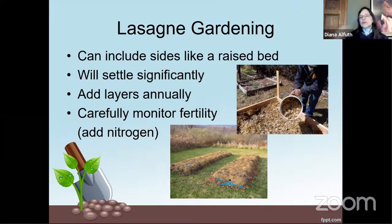So every year you're likely to add more layers up on it. So you might add 6 or 8 inches of a couple different layers of stuff in the fall after garden cleanup so that it's ready the next year. And this stuff, though, as it's decomposing, especially the carbon stuff in there, remember, it's going to be using nitrogen. So monitor your plants. If they're looking a little yellow, you might need to put some extra nitrogen fertilizer on your lasagna garden.